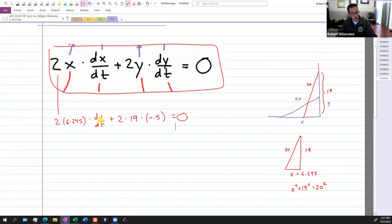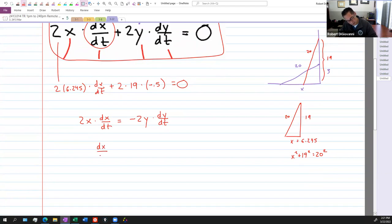What's even better is this, watch. If I solve this equation for dx dt without plugging anything in, this to me is the mind blower, if you can follow this. All I did was move this algebraically to the other side of the equation. Now I'm going to divide through by 2x. I'm going to cancel these twos. We are told that this is fixed, right? This is negative 0.5.